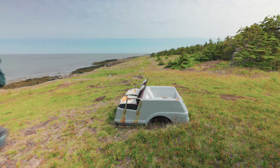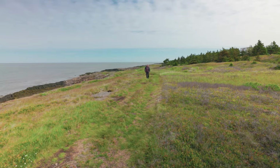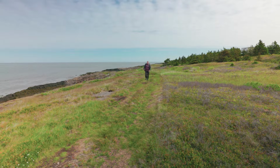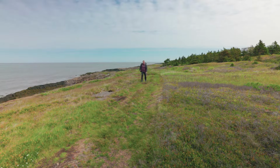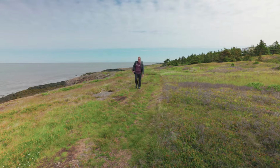Brier Island is, unsurprisingly, full of stories of the sea. It was once home to Joshua Slocum, who, between 1895 and 1898, became the first person to circumnavigate the globe solo.